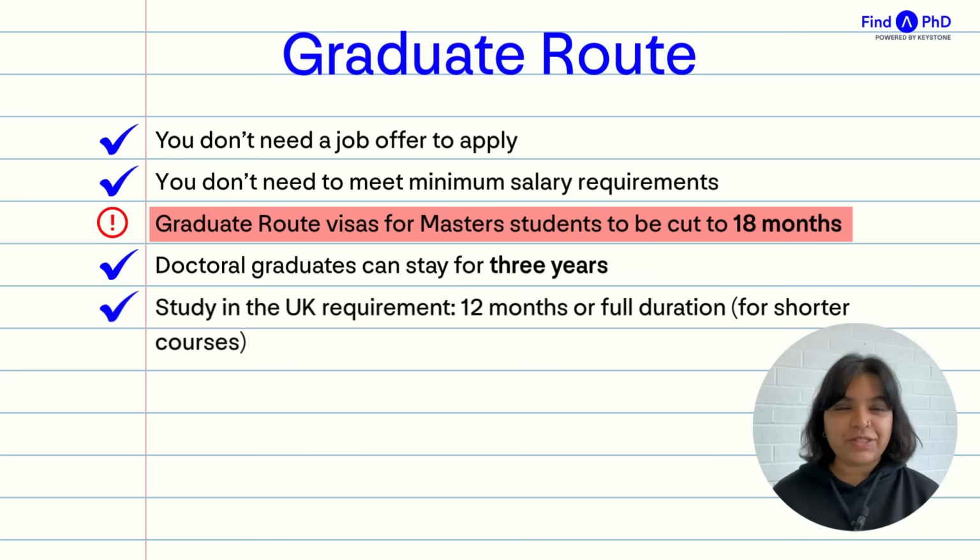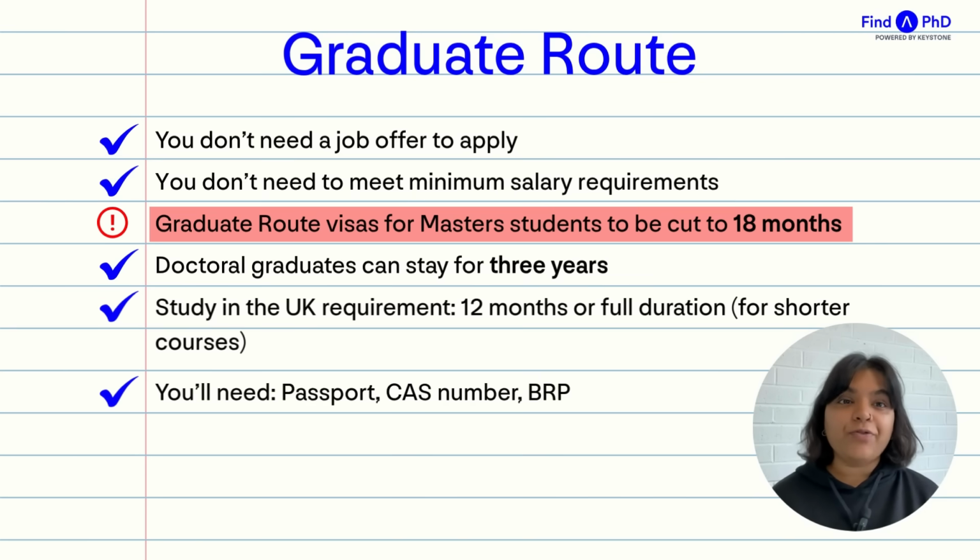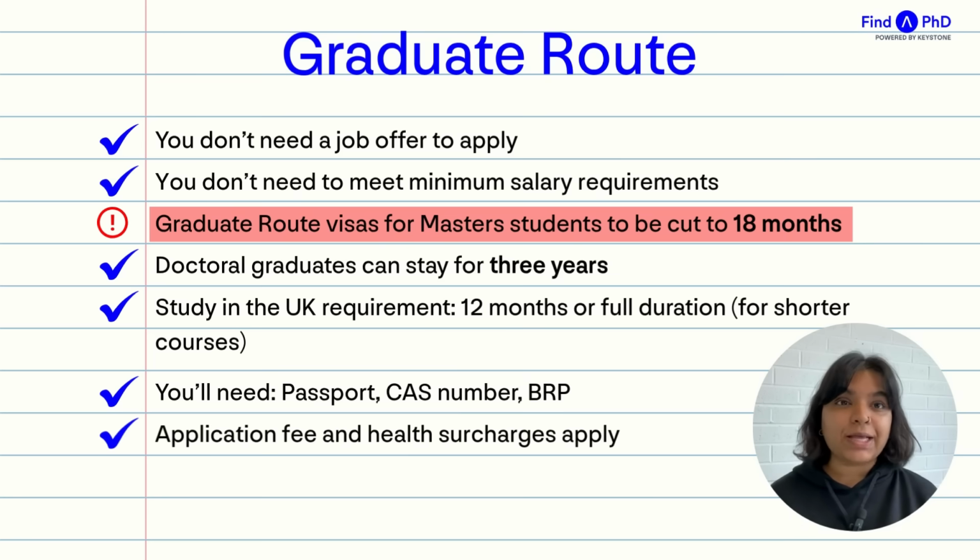To apply, you must have studied in the UK for at least 12 months or for the full duration of your course if it's shorter. You can apply for the graduate route visa online. Make sure you have your passport, your BRP if you have one, and your CAS number from your university. You'll need to pay an application fee and a health surcharge for every year you wish to stay in the UK. Check our websites to know the latest cost of a UK graduate route visa.